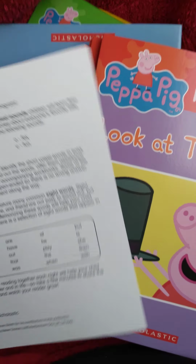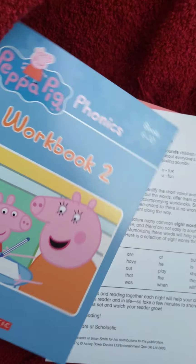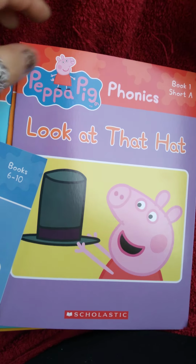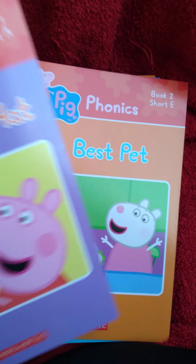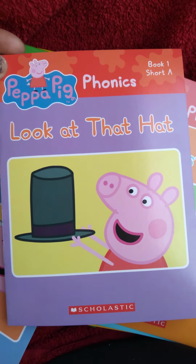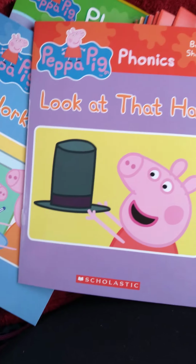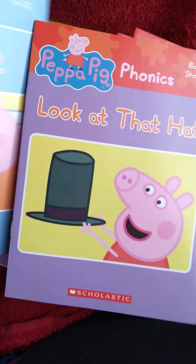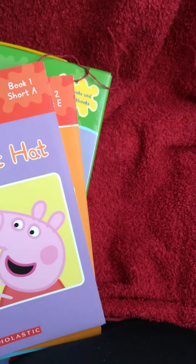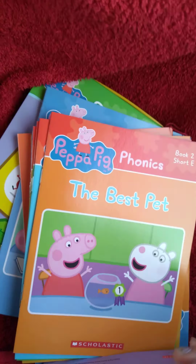Let's see. Are they in order? Or they're just random? Oh, it says book one. So they're numbered. Oh, then there's a book two. Oh, hat A. So hat has the letter A, so we're going to practice A. So every book is for one vowel. Then next is the E.